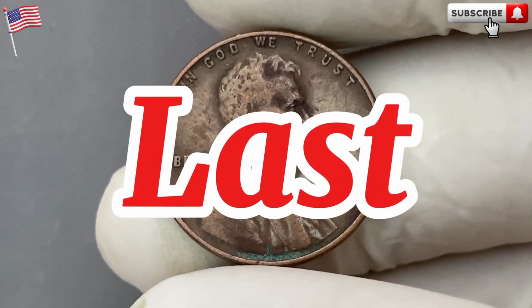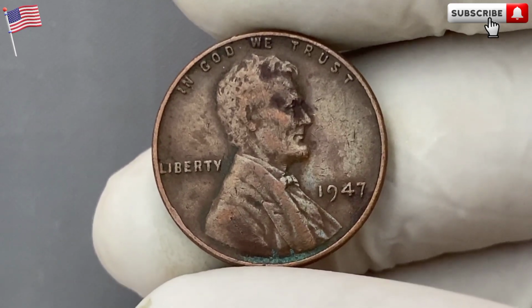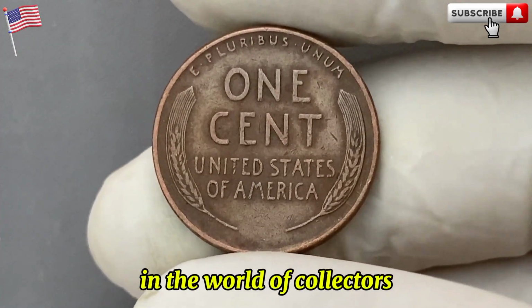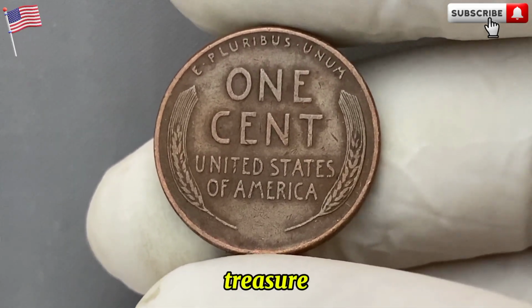Next unique coin, we're delving into a truly fascinating piece of American numismatic history, the 1947 United States wheat penny. Though often overlooked in everyday change, this coin holds an exceptional place in the world of collectors due to its unique qualities, striking history, and rare minting errors that make it a highly prized treasure.